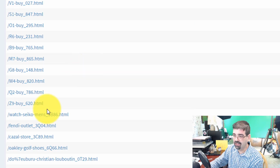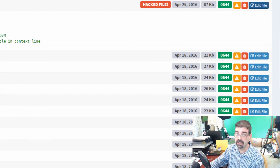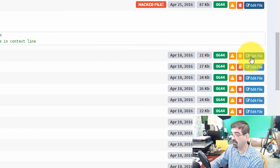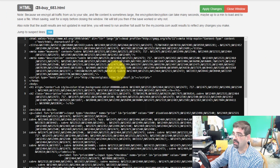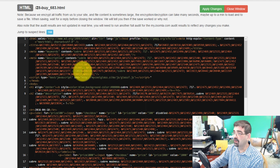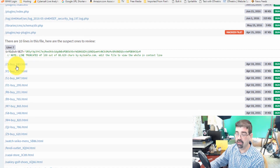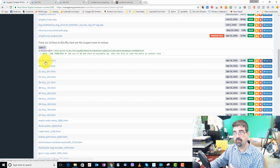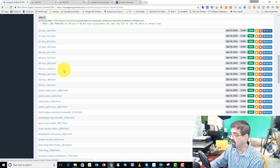And when you start seeing watch, Seiko men's, Oakley golf shoes, just all this kind of stuff, it's being put there by the hack. And again, you can always go to edit the file and have a look in there. And what you're going to see when this is loaded is just some really wild code again. So again, another excellent way for you to go. What I would do is I would go in and delete all of these HTML files that I know I did not put in there, and they're all in the root.